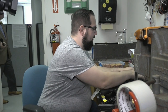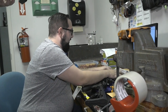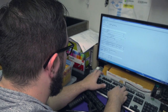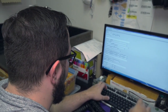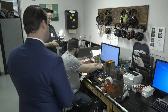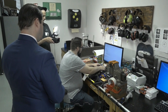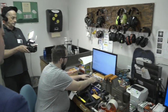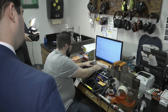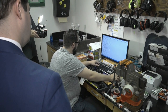So I'm going to note how many cartridges I'm going to test fire, that it's stock ammunition that I'm using and not evidence ammunition, the brand of ammunition that I'm using, and the sub-item number of it. I also note that I'm using a reference magazine to test fire the firearm.